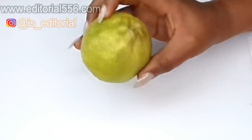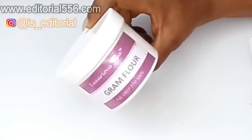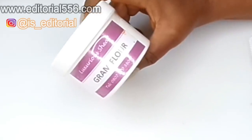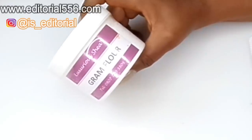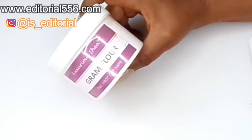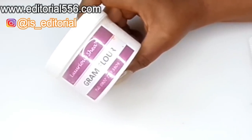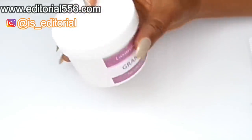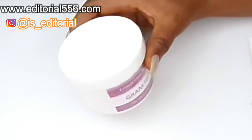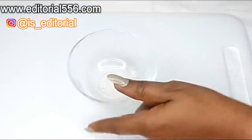We're also going to be including pure gram flour in this. Gram flour helps to fight the infection that causes your face to erupt with acne. It also helps to control excessive sebum production and soothe inflamed skin. It also helps to remove fine lines as well as wrinkles, and leaves your skin and face looking really young.